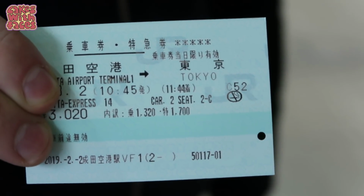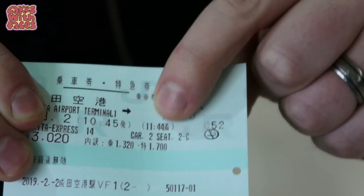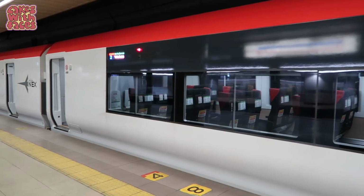Our reservation's for car 2C, and it tells you where to stand. Okay, my camera decided not to focus, but you get the idea. The signs tell you where to stand on the platform.